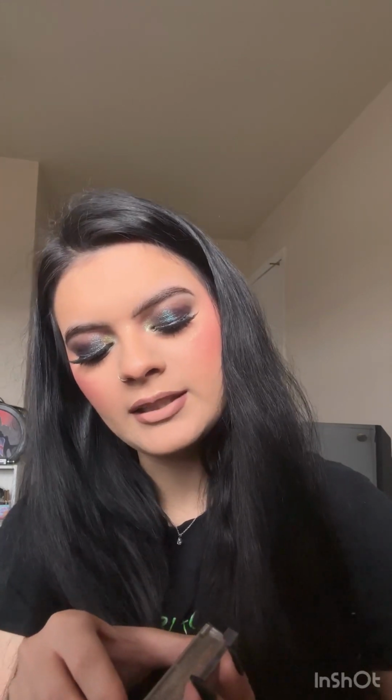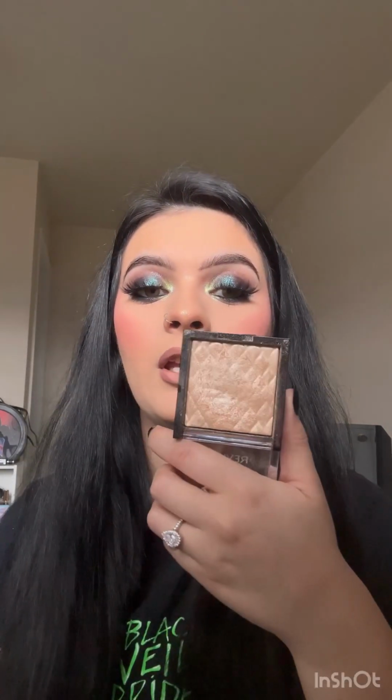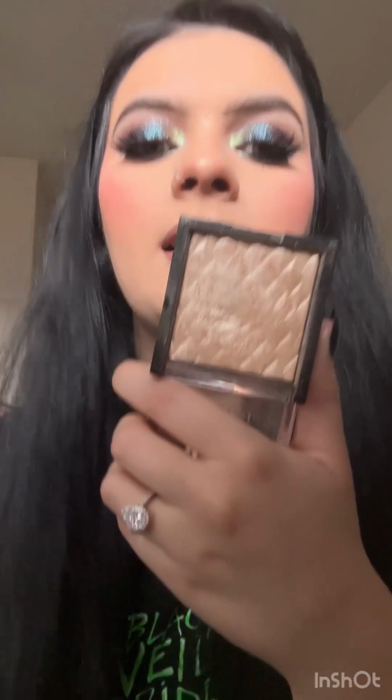Drugstore, we have the Revlon Skin Lights in the shade Daybreak Glimmer. I did a video on this a while back. This is actually a dupe for the Anastasia highlighter. So if you love that highlighter and you don't have it anymore, or you didn't get a chance to get your hands on it, this is a dupe at the drugstore. It is gorgeous. You don't need a lot of it. That is kind of the theme with a lot of these makeup products. You don't need a lot of it to get the look you want.